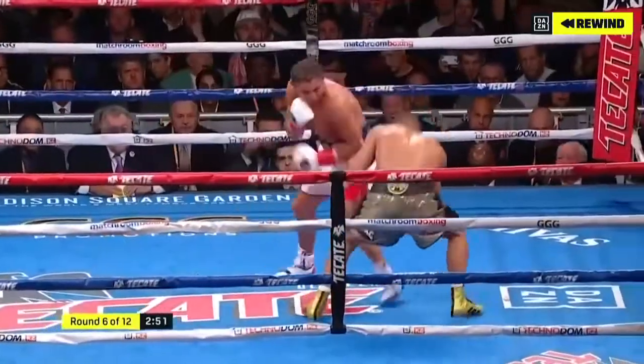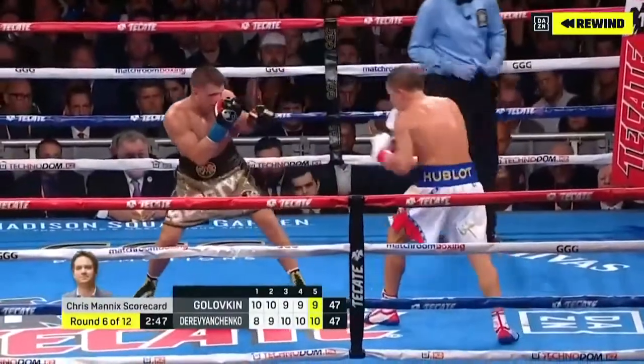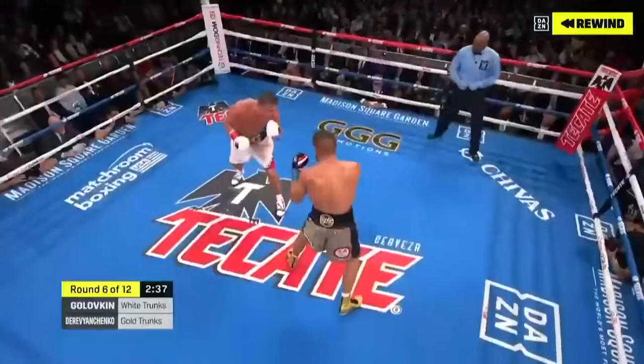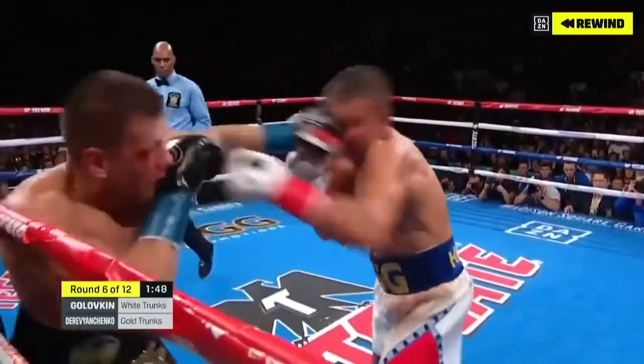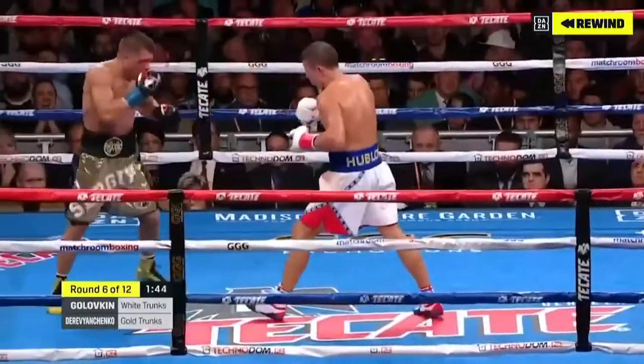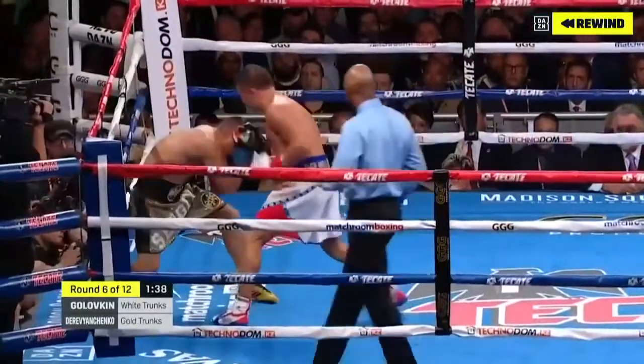...ending work here in this fight. And that body shot, again, that was a wounded Triple G. And we've rarely seen that. As Golovkin comes out firing here in the sixth, he has got to change. Good counter jab by Derevyanchenko, and he fired more. He is fired up. Feeling up on his toes, moving. He's got rhythm.